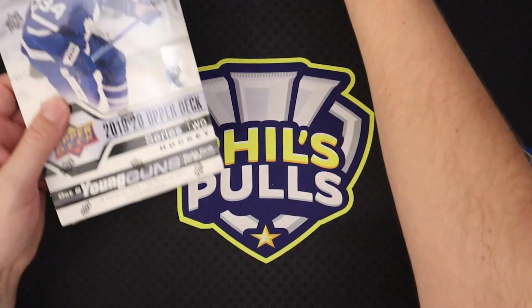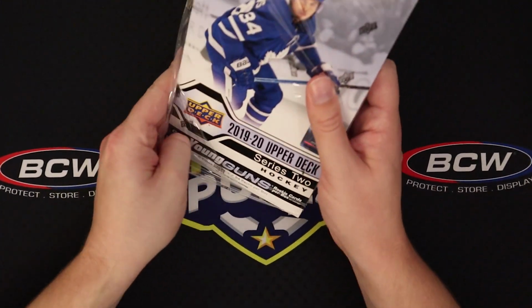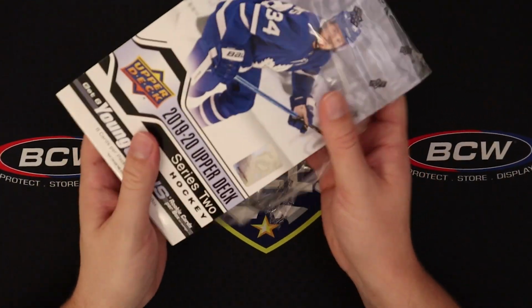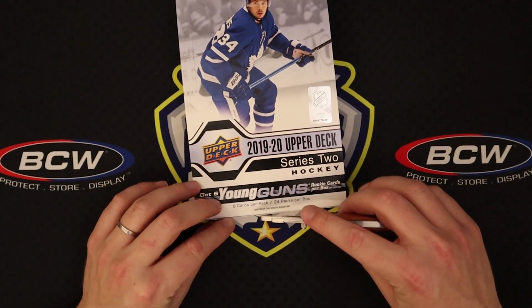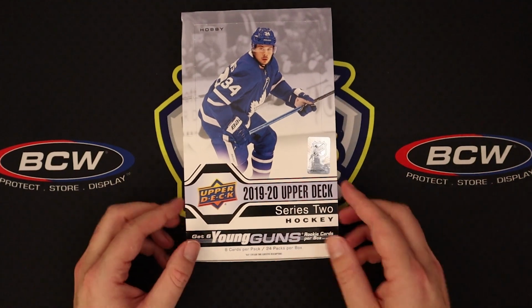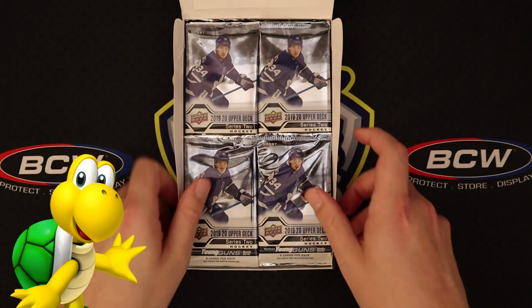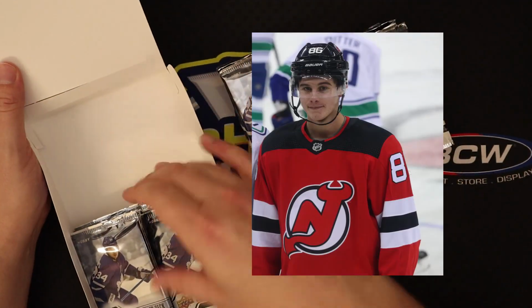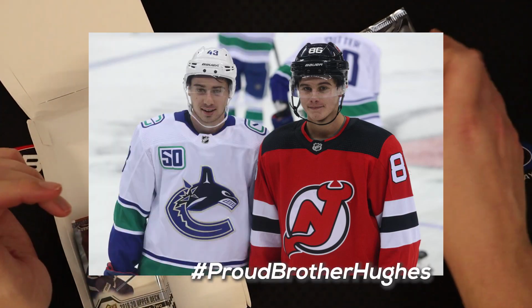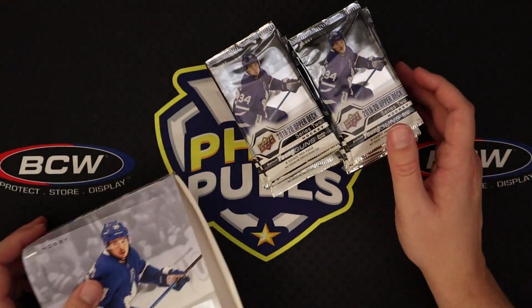And let's see, what do we want to open next? Let's go with, this will be a bit of a longer video just because Upper Deck Series 2 has a lot of cards in it. Topps Chrome Sapphire will be pretty quick, but Series 2 does take a little while. But obviously out of this, we're hoping for the Young Guns, which in Series 2 is the Caufield and Cale Makar. And then the guys from Series 1, like Jack Hughes and Quinn Hughes, have their canvas Young Guns in this one. So any of those would be great.